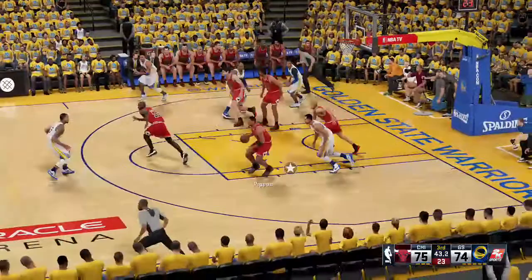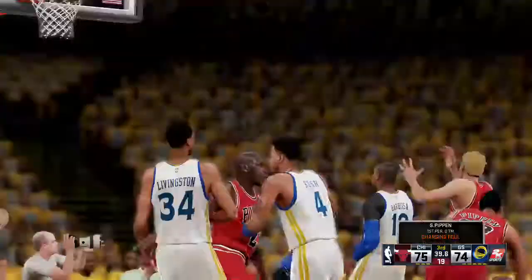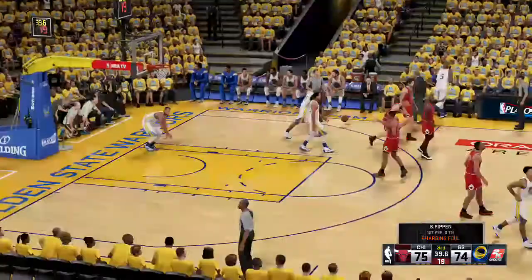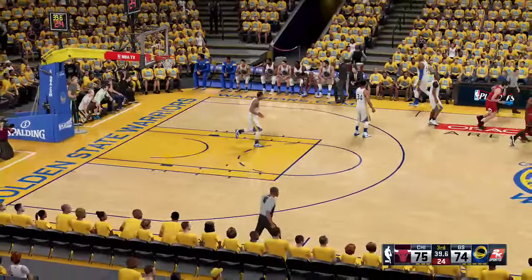Clearly a 2-for-1 situation here, guys. Oh, without question, Greg. I mean, the wise move would be to get themselves a quick shot so they have an opportunity to get that 2-for-1.